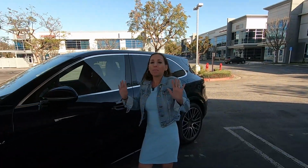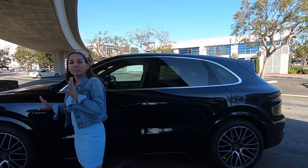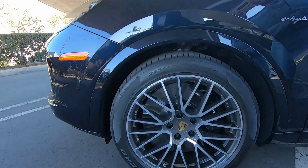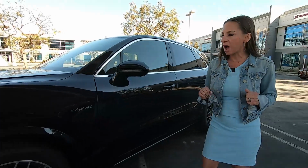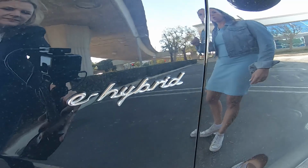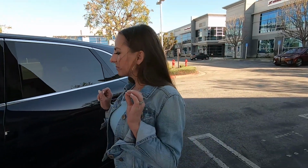I was so pumped when Scotty said I could drive this 2021 Porsche Cayenne Turbo S E-Hybrid here in Los Angeles. This one is super special. It has the very fancy carbon ceramic brakes. The standard E-Hybrid would come with neon green brake calipers, but these ones have been painted gloss black. We've got the E-Hybrid badging here. We're going to talk a little bit about what the hybrid actually means when we go for a drive in a minute. This is the midnight blue metallic and I adore it.